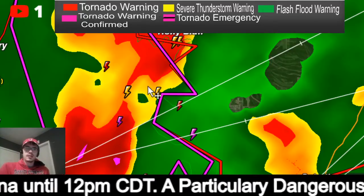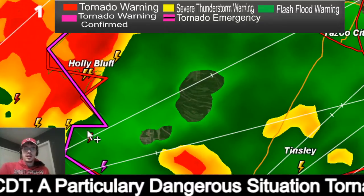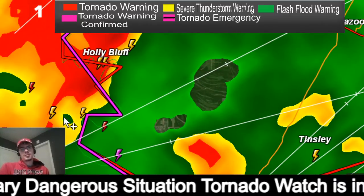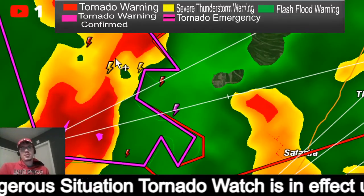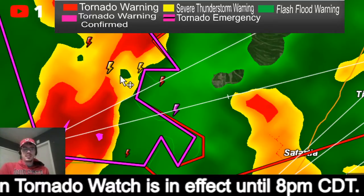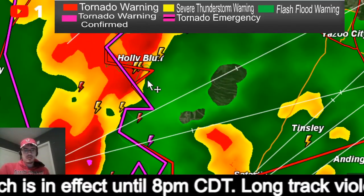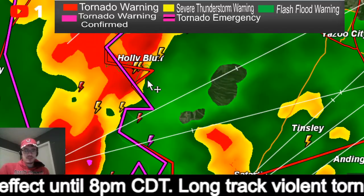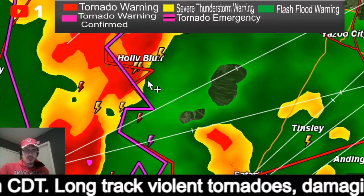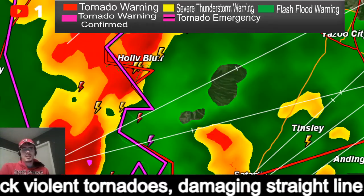you see this area. I think this is a little bit south of where the actual tornado is, but here you got this donut hole that shows the possibility. This is a real good indication of a rain-wrapped tornado. So again, this is moving towards the general direction of Yazoo City.